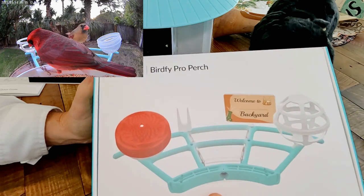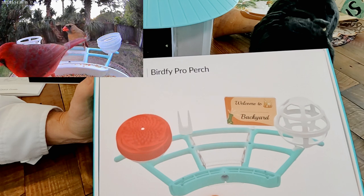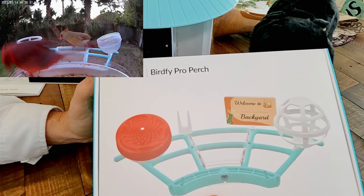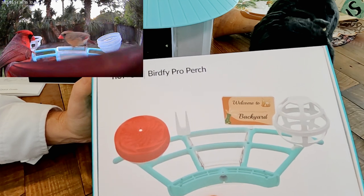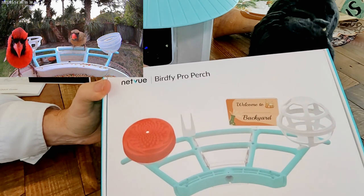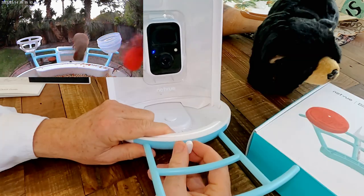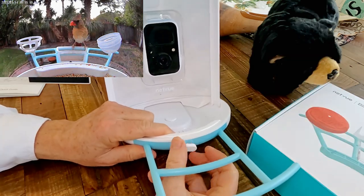What we're going to talk about today, though, is a fun little Birdfy Pro Perch set that you can buy as an add-on to the Birdfy feeder. And it's got a number of accessories on it, so we'll take a look at that today, and then we'll put it out there and let the birds have some fun with it and show you the results. Just take the perch that comes with the Birdfy off.